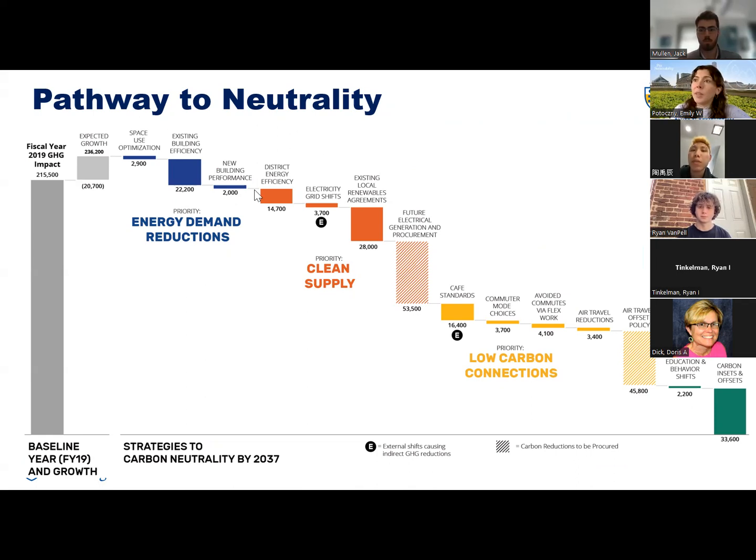You can see here, each of these segments of the waterfall diagram details different strategies that the university has planned for and accounted for to reduce our greenhouse gas emissions. Then we've calculated the real reductions in those emissions with each of those strategies. All of the segments that are in solids are things we've accounted for, that we have plans in place for. Where we have hash lines, those are things we have yet to figure out, that are yet to be procured for carbon reductions. So we're still innovating and finding new solutions to account for what remains within this waterfall.